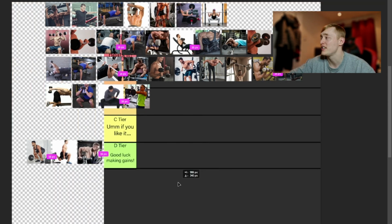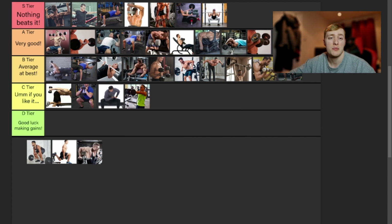Next up, we have dips. Dips obviously can be performed to target your chest or your triceps, depending which one you want to do. They're both very good exercises. You get an amazing range of motion for your chest if you're doing them to target your chest, and for your triceps, the range of motion is not full, but it is still very good. You're getting a full contraction at the top, and not a full stretch, but it's still quite good.